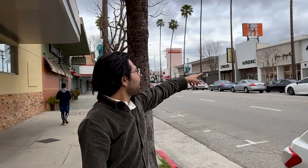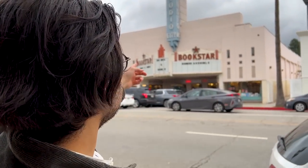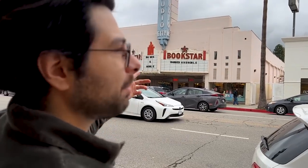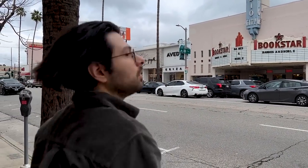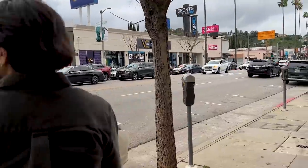Okay, so check this out. Have you guys ever seen a Barnes & Noble like that? It looks like they turned a theater straight up into a Barnes & Noble. So we'll go, do you wanna cross up there? Let's go up here and then we'll go down.